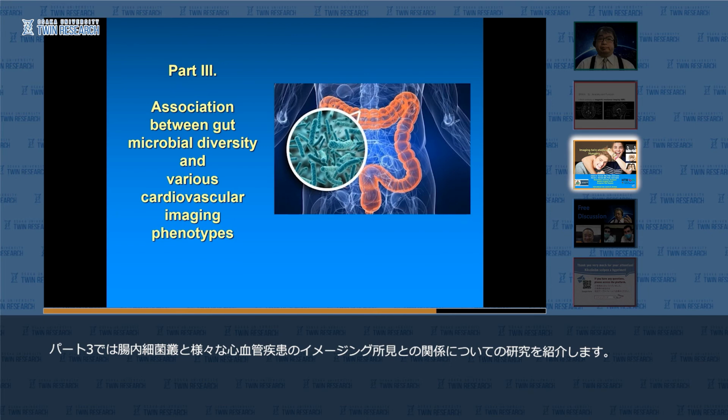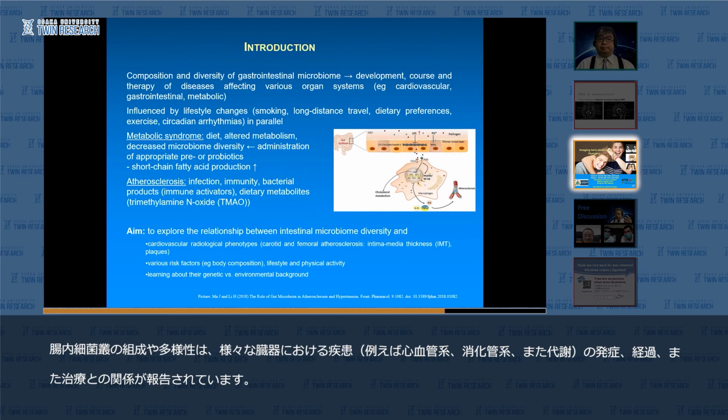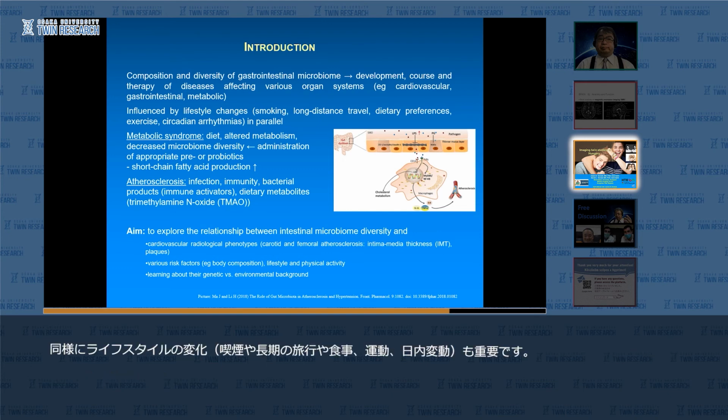In the third part, we'd like to talk about the microbiome and the association of the microbial diversity in the gut and the various cardiovascular imaging phenotypes, the most recent results of a twin study. This is thanks to the collaboration of various colleagues at the university. The composition and diversity of the microbiome in the gut influences the development, course and therapy of various diseases such as cardiovascular diseases. And this can be influenced by lifestyle changes in parallel.